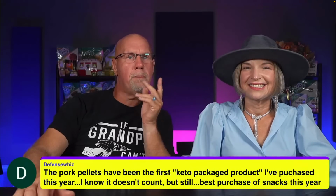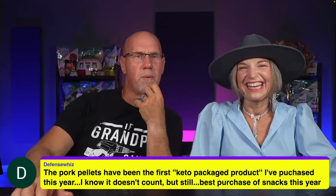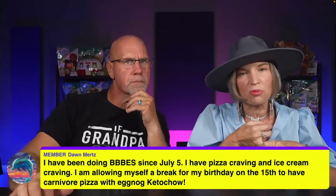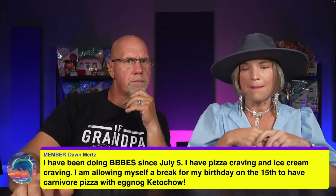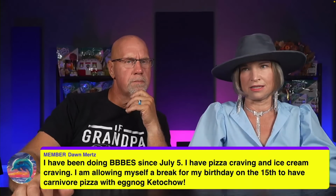Defense said the pork pellets have been the first keto package product that I purchased this year. I know it doesn't count, but still, best purchase of snacks this year. And I'm telling you, my favorite way, and I know it is a little bit aggravating to have to do this step of cooking it in the beef tallow, but it is next level. I mean, it cooks fine in the air fryer, but I really like it in the beef tallow. And get adventurous with it. We've put Parmesan cheese on top of it. We have put the chili lime seasoning from Redmond on it, the barbecue seasoning from Redmond, because it cooks up nice and hot, and all of that seasoning really sticks to it very easily. So it's delicious.